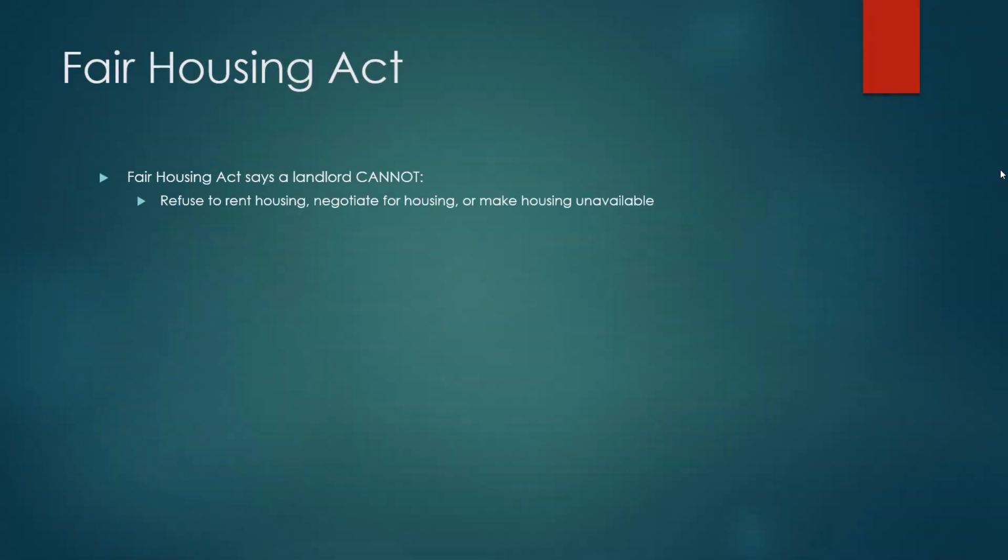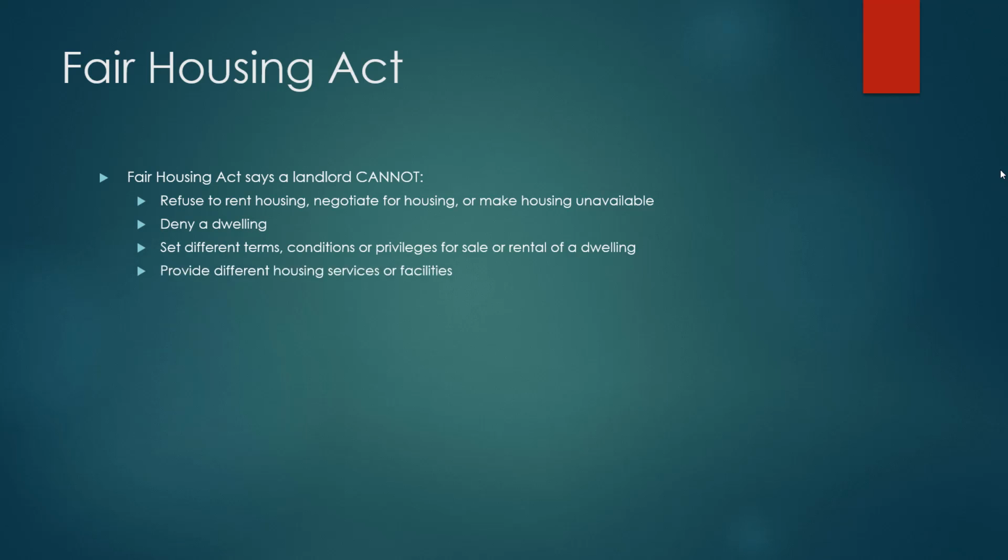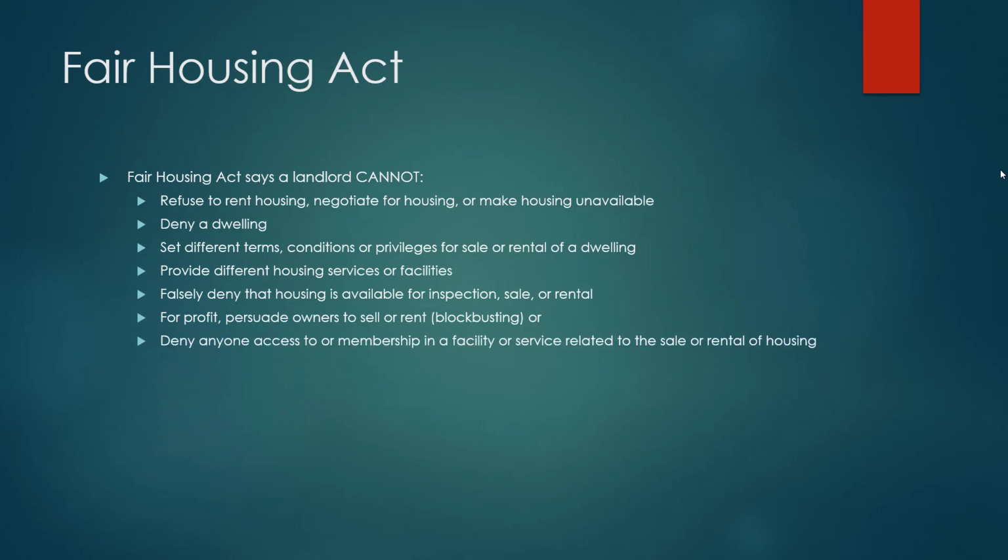Fair Housing Act. Says the landlord can't refuse to rent housing, negotiate for housing, or make housing unavailable, deny a dwelling, or set different terms, conditions, or privileges, provide different housing services or facilities, falsely deny that housing is available, for profit persuade owners to sell or rent. We don't really need to cover that one. Deny anyone access to or membership in a facility or service related to the sale or rental of housing based on any of the following: race, color, national origin, religion, sex, familial status, or handicap.